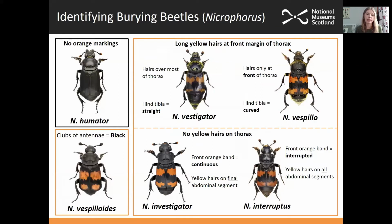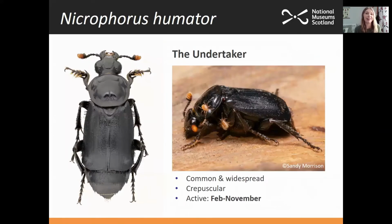So we'll start by looking at those burying beetles. They've all got the clubbed antennae. One that you can immediately recognise in the UK is Necrophorus humator, and this is one we've called the undertaker. It's one of our most common and widespread species that we have. It's very difficult to confuse this with any others. It has no orange markings, it's entirely black, and it has orange clubs to the antenna.